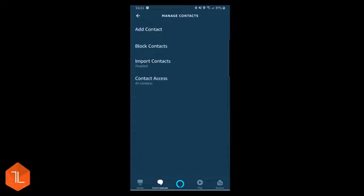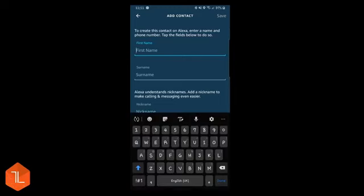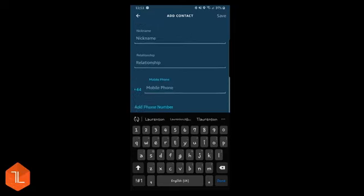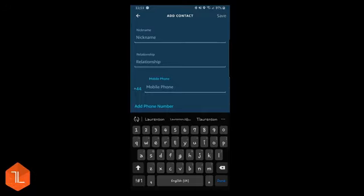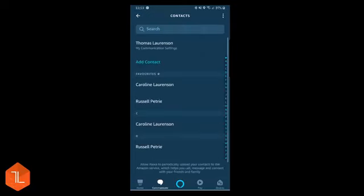Click on the 3 dots in the top right. That brings you to a screen to allow you to add contacts, block contacts, import contacts, decide what access the contacts have, etc. So if you click on add contact, you can type in their name. I've already got Caroline, but I'll type in Caroline again. Name, surname. You can add nicknames, relationship. You'll need to add their mobile phone number, etc. And then once finished, click on save. And then that will appear back in your contacts list.